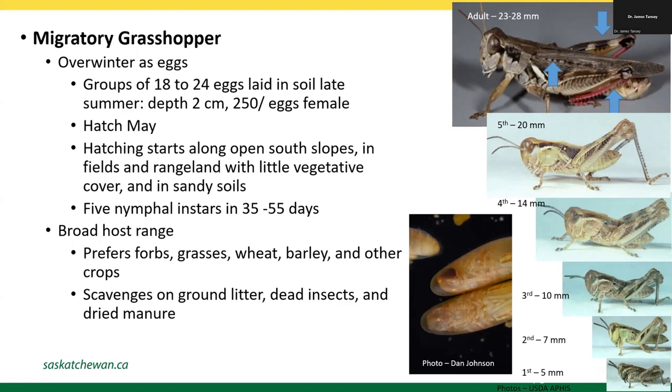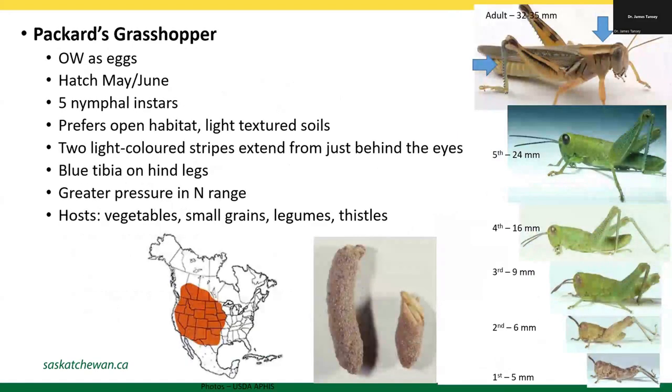And in the case of migratory, they will also feed on dry manure. So Packard's grasshopper, this historically was the second most important in previous outbreaks. It's become a distant third in this most recent grasshopper outbreak. Regionally important in relatively small populations, but for the most part, their populations are nowhere near what we're seeing for two-striped grasshopper and migratory grasshopper.